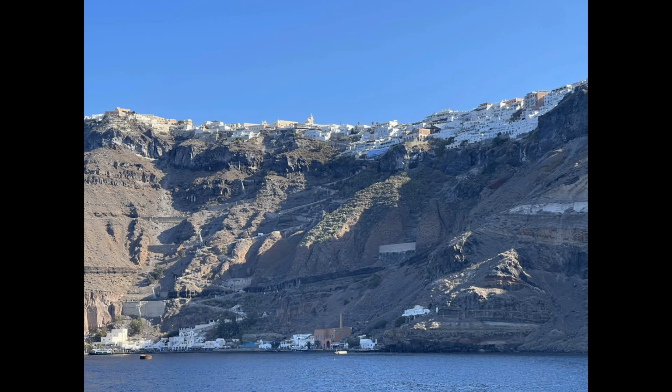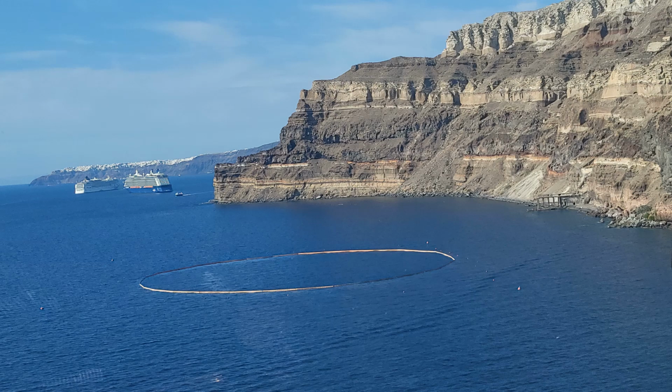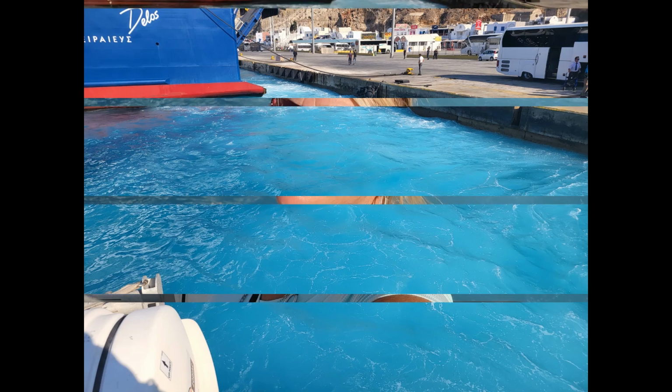Back for our last video in the series of Santorini. Today, we're going to take you along the coastline from the new port all the way over to the ship so you can see the beautiful mountainside.